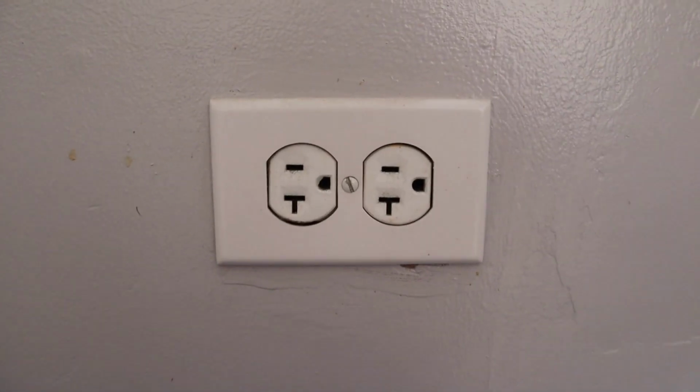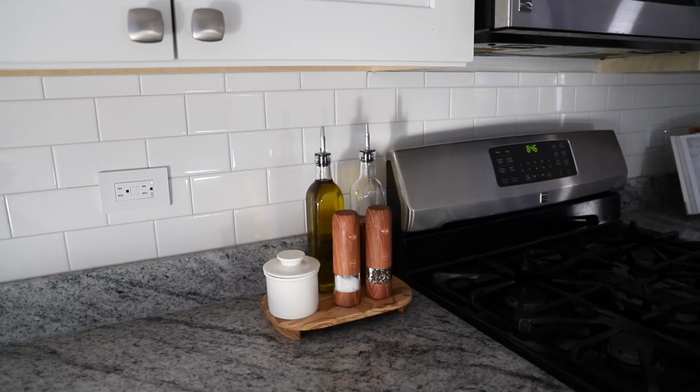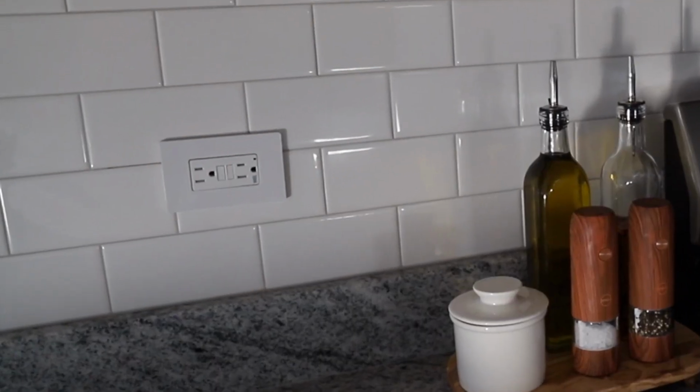The last thing we did was just replace the outlets. We just kind of updated them with new ones that were like low profile. Made a really big difference in my opinion.